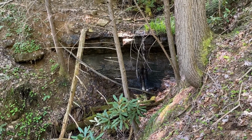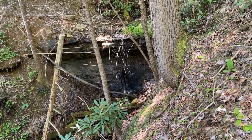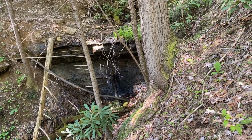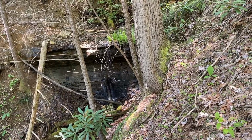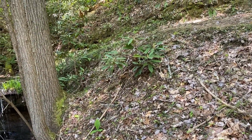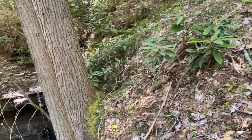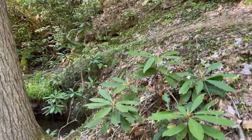Just dropped off the side of the trail, get a look at this. Cute little, you know, wet weather falls. No more water than that. As soon as it dries up a little bit, there won't be any water flowing over it, but look at that. Trail goes on top of it. So, around it we go.